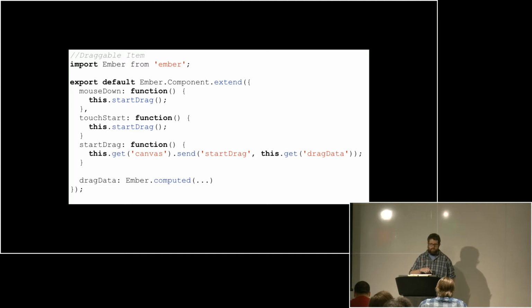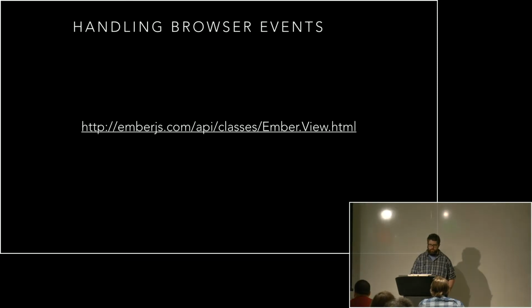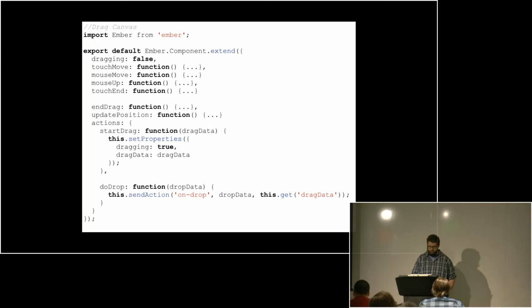You can see we're handling touch start and start drag. That's another important part about components: they can just handle browser events for you. That's one of their primary purposes. There's a whole list in the Ember documentation of all the browser events you can handle. It's good to go look at that list every once in a while, because Ember doesn't use the actual browser event name. It camel cases everything. Sometimes I get really confused about why my mouseup isn't working, and it's because I used all lowercase mouseup instead of camel-cased mouseUp.